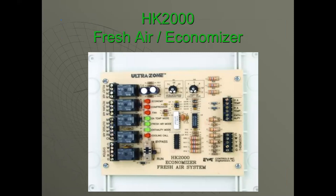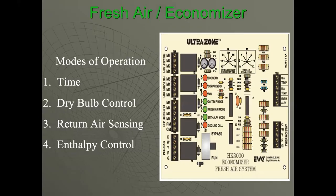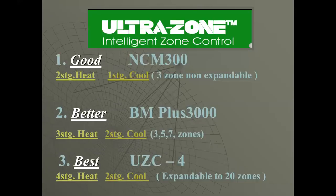Package units are fine. You can put an economizer on a package, use the one that's on the piece of equipment, or buy the one that goes into that package unit. Split systems are where the problem comes in. This is now a perfect bypass, a perfect economizer for a split system. It uses four ways of bringing in fresh air: time, dry bulb, return air, as well as an enthalpy controller. And to meet code, you use the enthalpy controller on this particular panel.